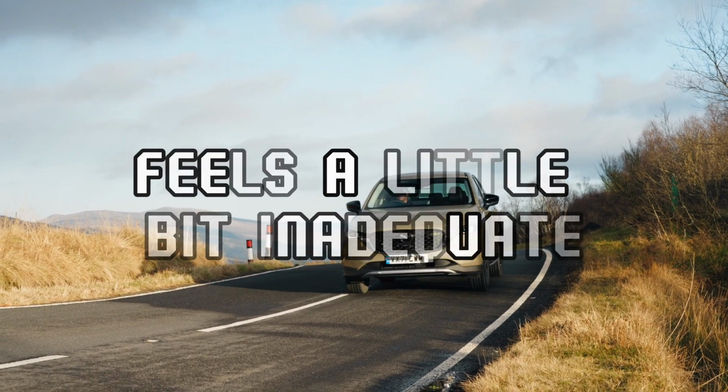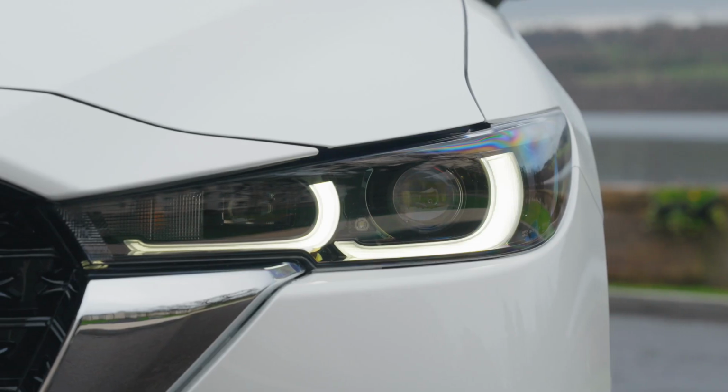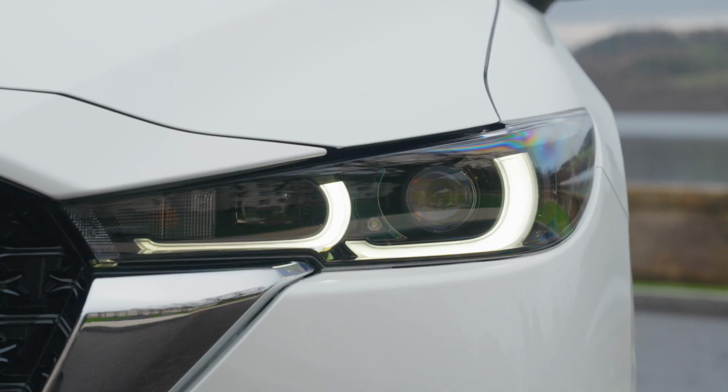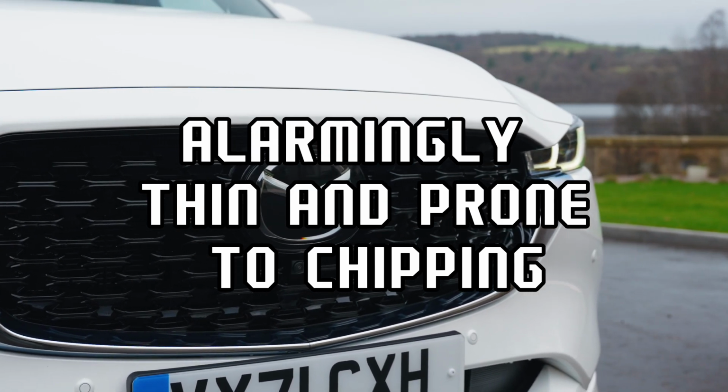Number 3. Paint quality and build issues. The CX-5's paint might look beautiful in the showroom, but owners quickly discover it's alarmingly thin and prone to chipping.